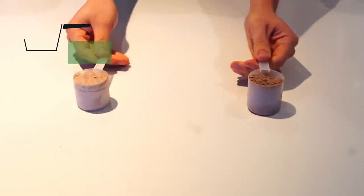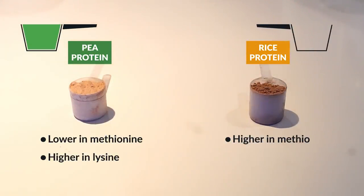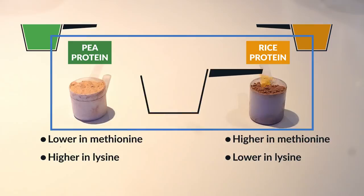For example, pea protein is low in the essential amino acid methionine, whereas rice protein contains considerably more methionine but is lower in the essential amino acid lysine, meaning that when you look for a plant-based protein powder, one with a good blend of rice and pea protein would likely be the best option.